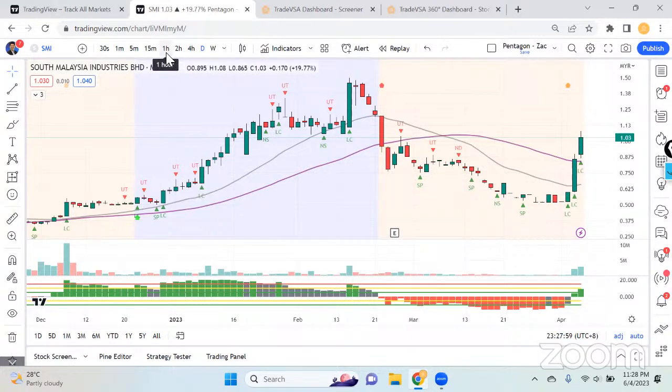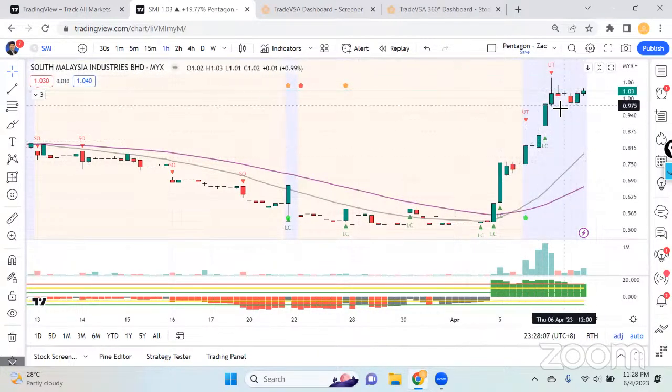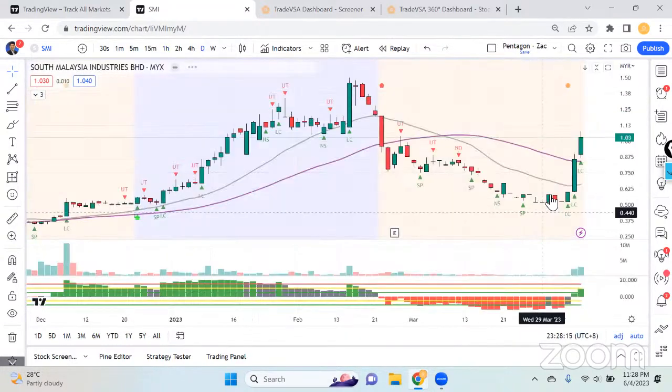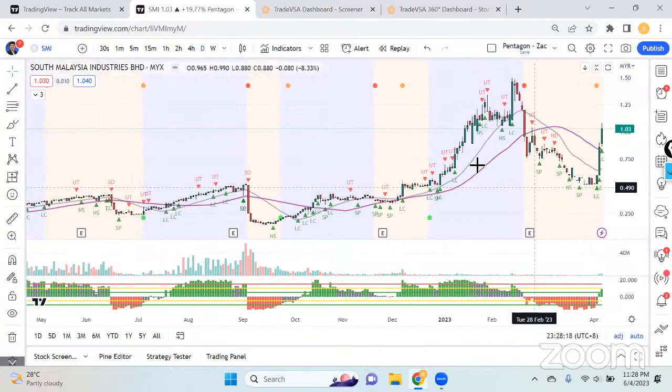One of the ways you can tackle it is to use the hourly chart to spot. On the hourly chart here we got some UT followed by low volume. This is from Nora. In terms of volume and candle, I think they are coming back very strongly.